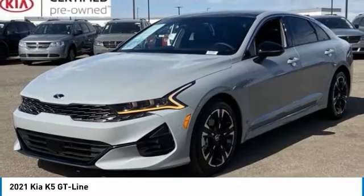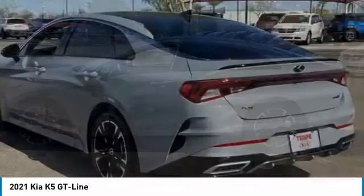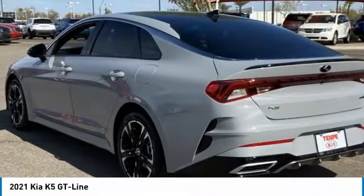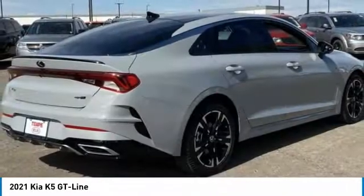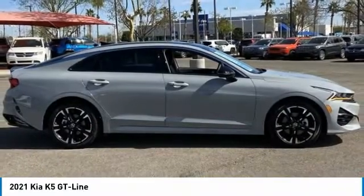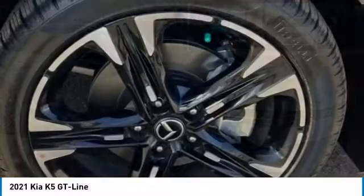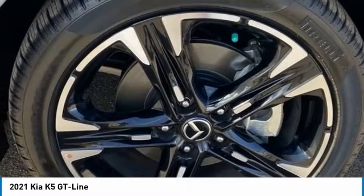Looking for the right vehicle? Check out the 2021 Kia K5. The Kia K5 has a stylish exterior that will be sure to turn heads, sleek interior looks, fantastic handling, and an abundance of technology will make this a fun vehicle to drive. This vehicle has less than 1,000 miles.